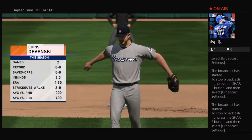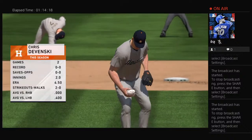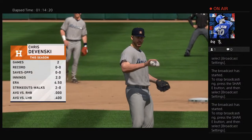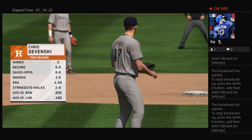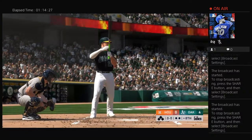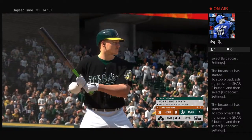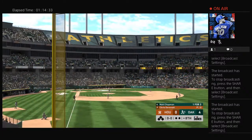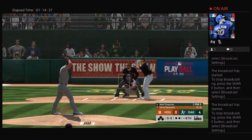Chris Davinsky is on to pitch out of the bullpen in the bottom half of the 8th. Number 47, Chris Davinsky. Digging in, Matt Chapman head-to-head against Chris Davinsky. He's 2 for 4. He also has 1 home run. Ready to deliver. Here's the first pitch.